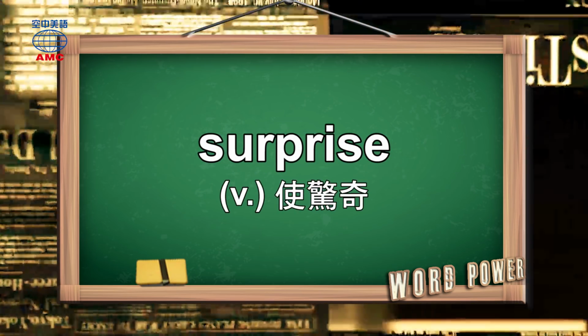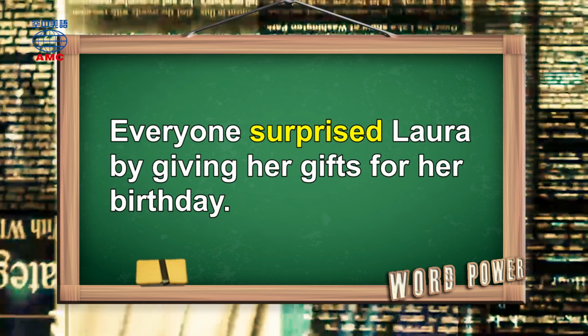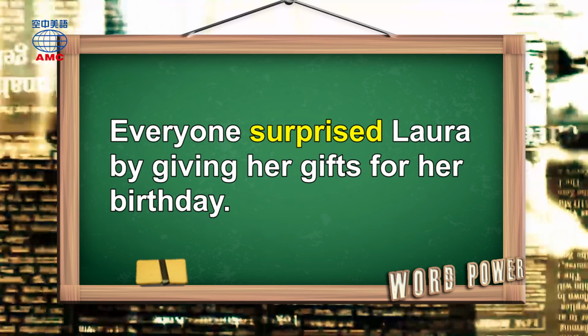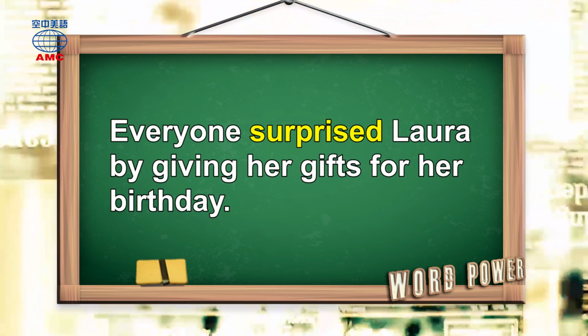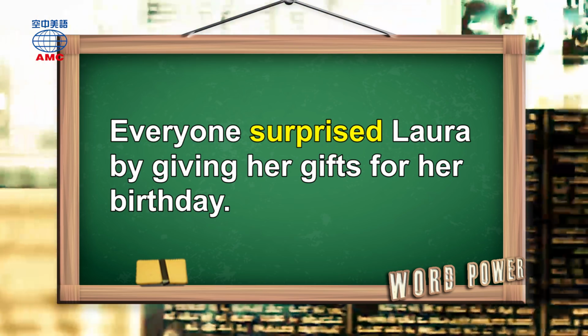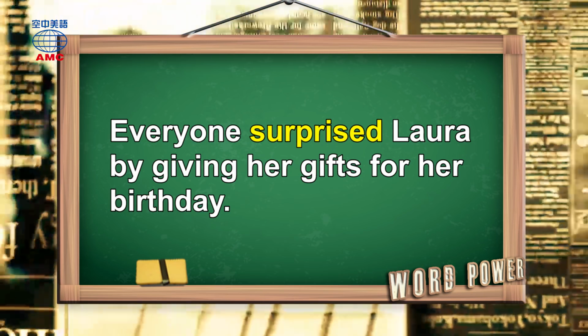Surprise. Everyone surprised Laura by giving her gifts for her birthday.